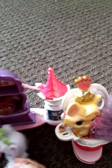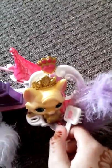Now we're going to get the fragrance perfume. Dun, dun, dun. Oh, not Lily. Okay, now you're going to get your hairbrush and brush your tail. There we go. Done you.